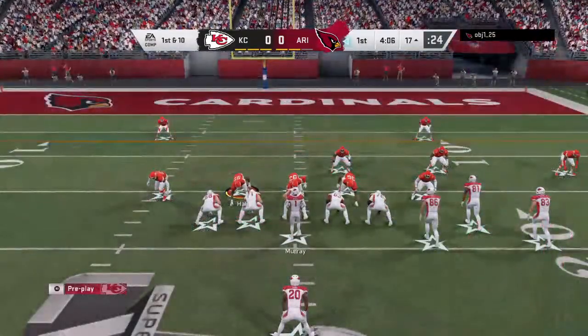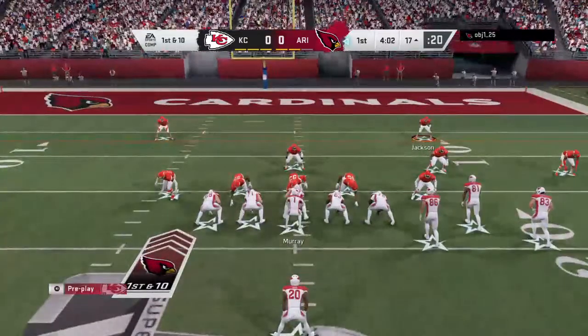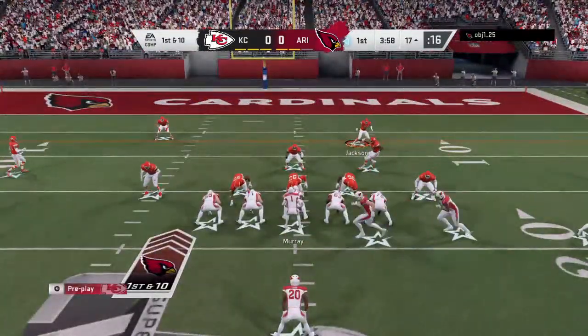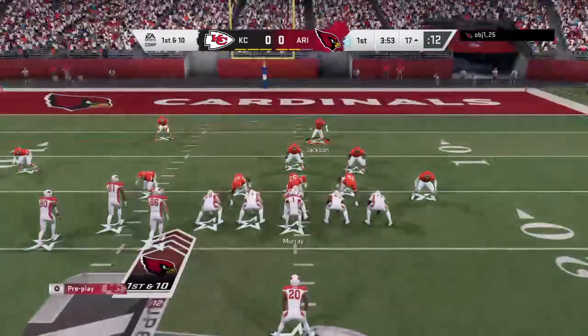Let's go. Check 15. I'm going to run you over. Let's go. Check 31. Shift. Check 52.